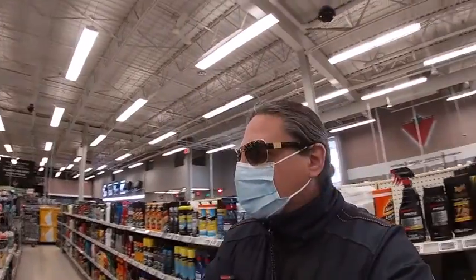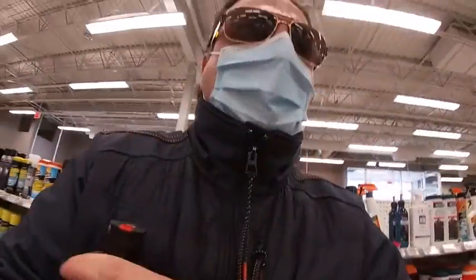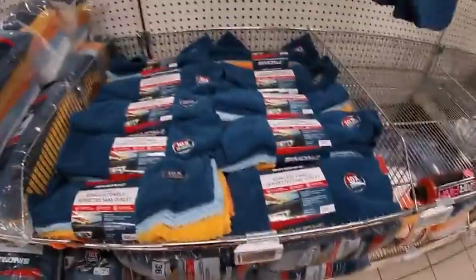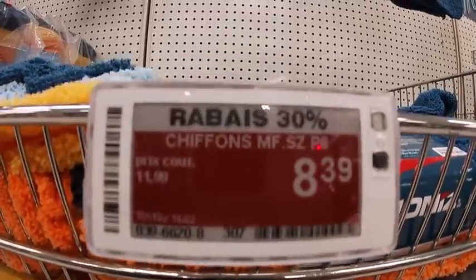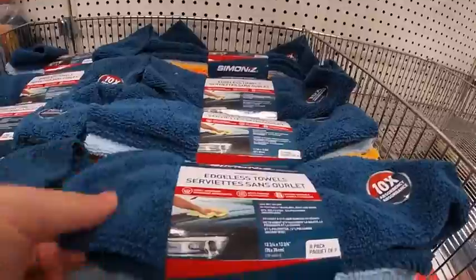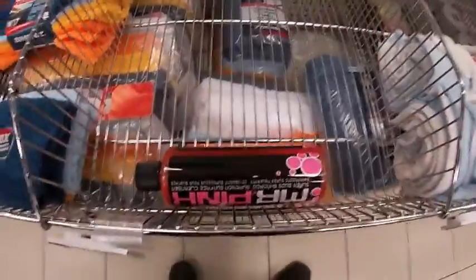What else? I'll buy a chamois or something. No, I think I have everything I need to get the job done at home. I'll buy some schmatas here maybe. Yeah, I think I'm gonna pick one of these up for $8.39. Canadian Tire. Simonize. These are microfiber towels. I'm gonna pick one up, and I'm gonna take my soap.